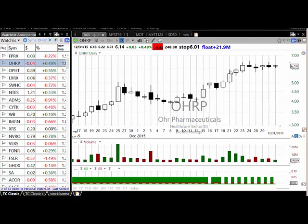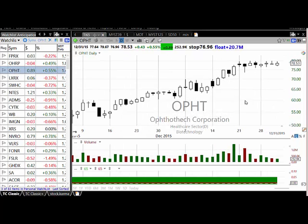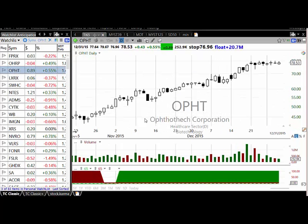OHRP, another biotechnology stock, setting up very nicely near the high. A series of narrow range days, and yesterday was up only 0.49, a 4 cent or 3 cent move. That's the kind of setup where, if it gets going, it can quickly reach 7 or 8. OPST, another biotechnology play, going sideways. If you can see, this is established momentum.